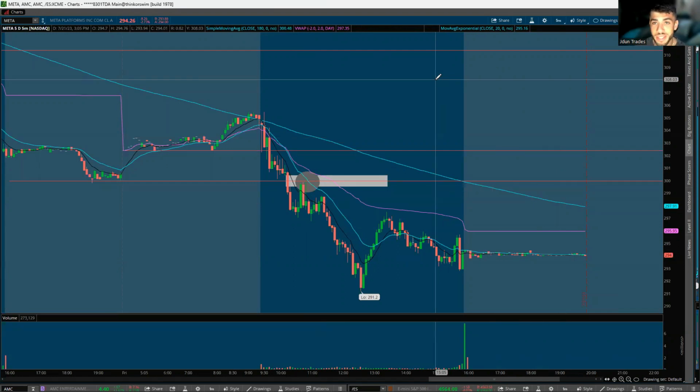Now, when one step is missing, it can break and just not go in your favor. In any trading strategy, nothing is bulletproof. Things are not going to work, and that's just part of it. But ultimately, I feel like you guys got a good grip on this strategy.